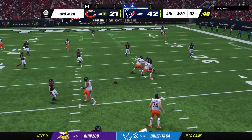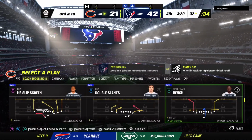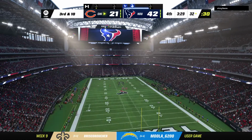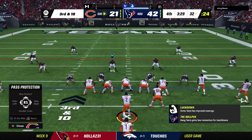They try to throw on second down, but this one is incomplete. We've seen this quite a few times in this game. Offensive line unable to keep leverage, unable to keep people away, facing a lot of pressure. Fortunate just to get rid of it. One of the reasons they're down is that inability there to stop the pressure. We saw another example of it there.